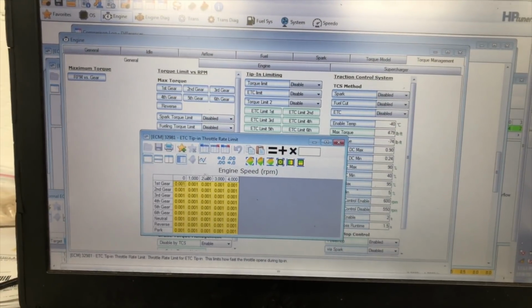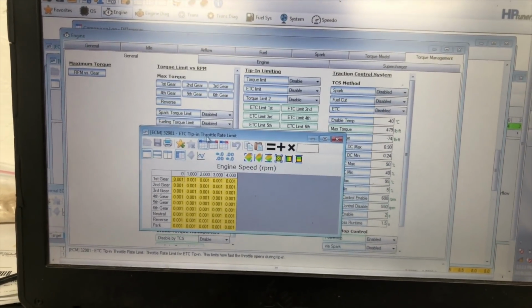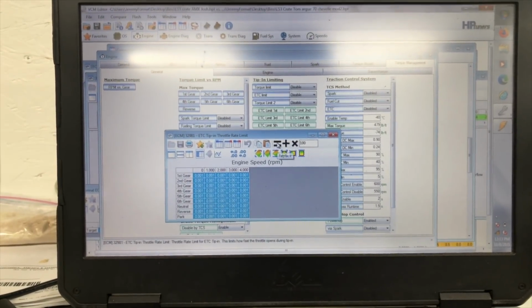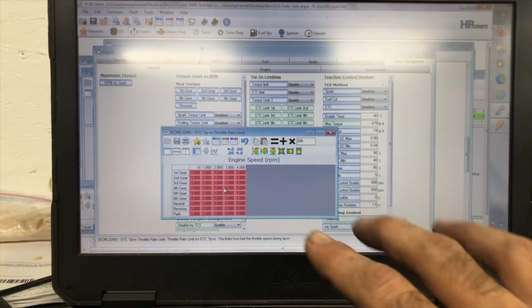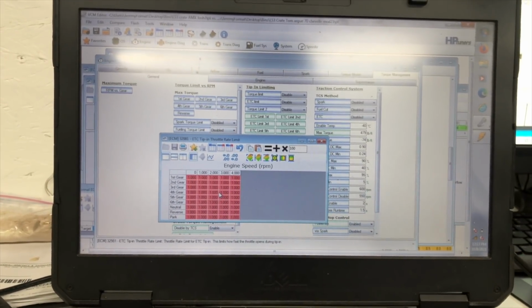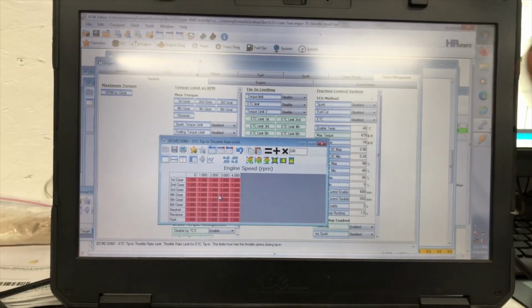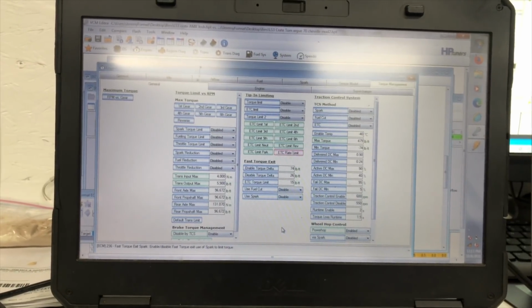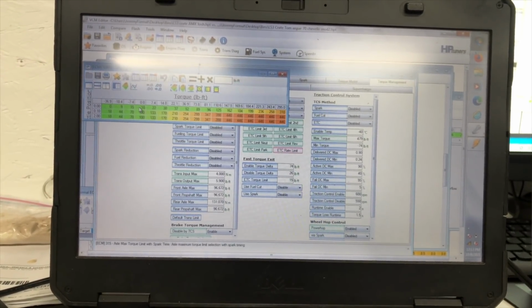This is an interesting algorithm right here. This is a tip-in throttle rate limit that does increase the bottom end mid-range throttle response. The maximum value is 1.0, so we went from 0.001 to 1.0. That dramatically changes how the throttle will respond right there. So that, and we have all these other torque limiters here. We're going to get rid of those.